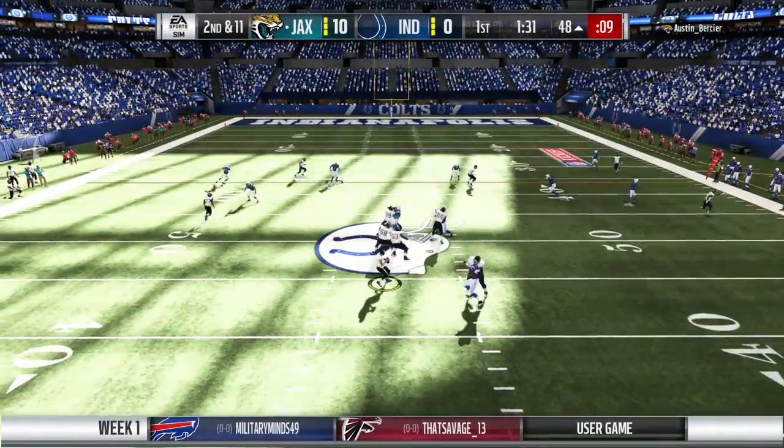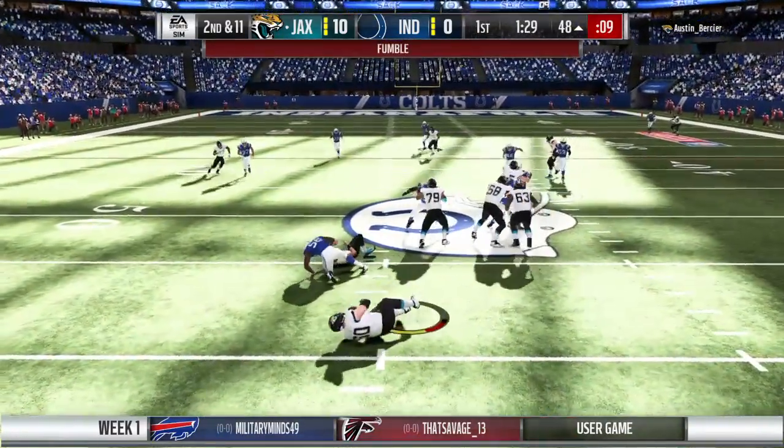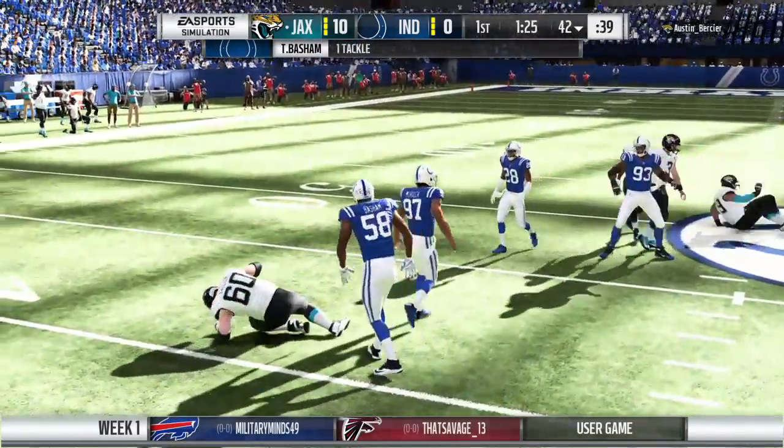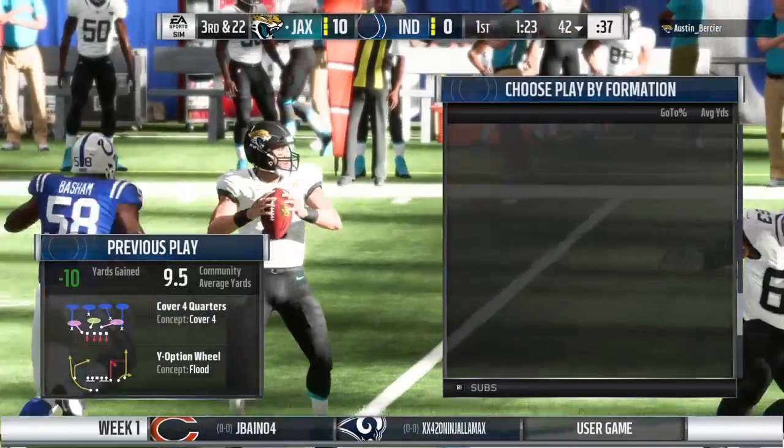Now they'll throw it with Wilson. Wilson hit. It's loose. It's out. Fumble. But it looked like a Jaguar was able to cover this thing, and so Jacksonville will keep control.